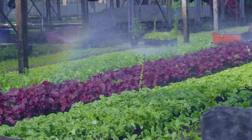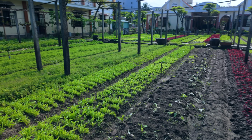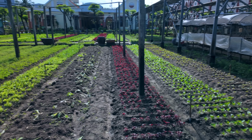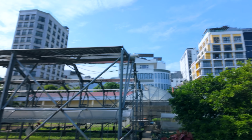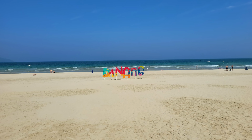And yeah, it's pretty cool to see that they're doing no-till. I mean, just look at this. This is just as beautiful as any no-till organic farm I've seen in America. Really, really cool to see this level of farming done right here. And we're in the middle of the city here in Da Nang, about a 5-minute walk from the beach.